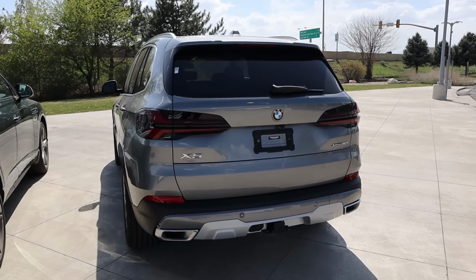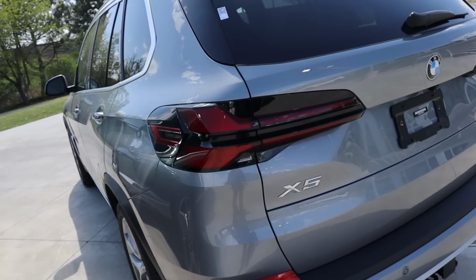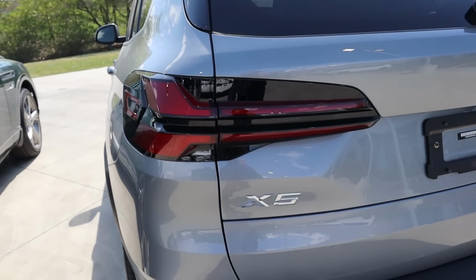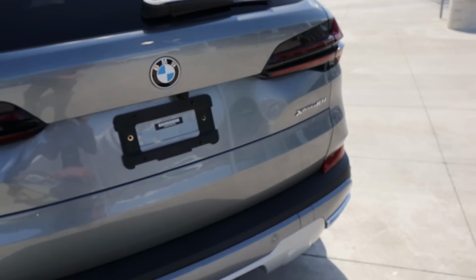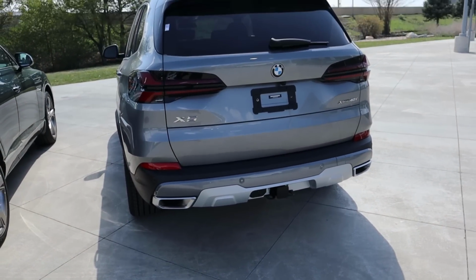Now, when it comes to style, you guys can see, again, a little bit more rounded off, a little bit more angular here at the rear end of the X5. I do love these new taillights. I think the design with that's really cool. And then you got your regular badging here on the back, and then you can see the exhaust tips at the bottom with the parking sensors. I actually have a receiver hitch with this one, but pretty cool.